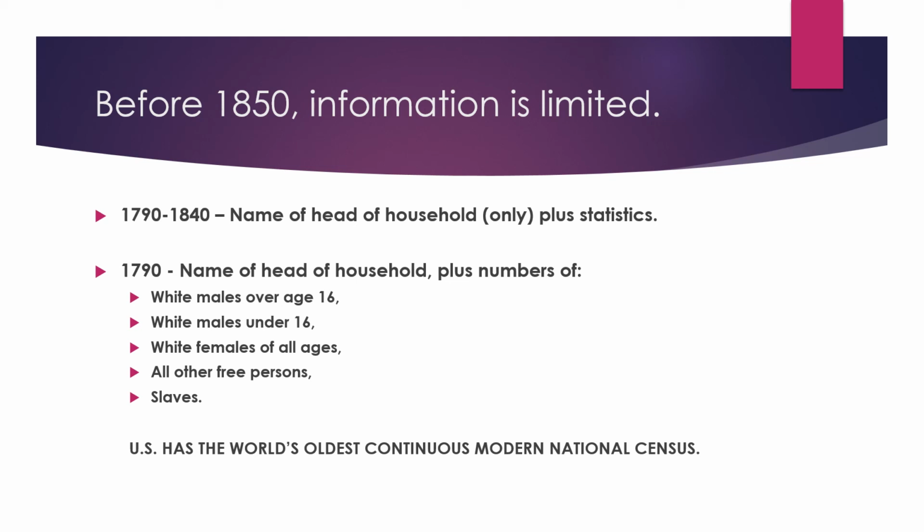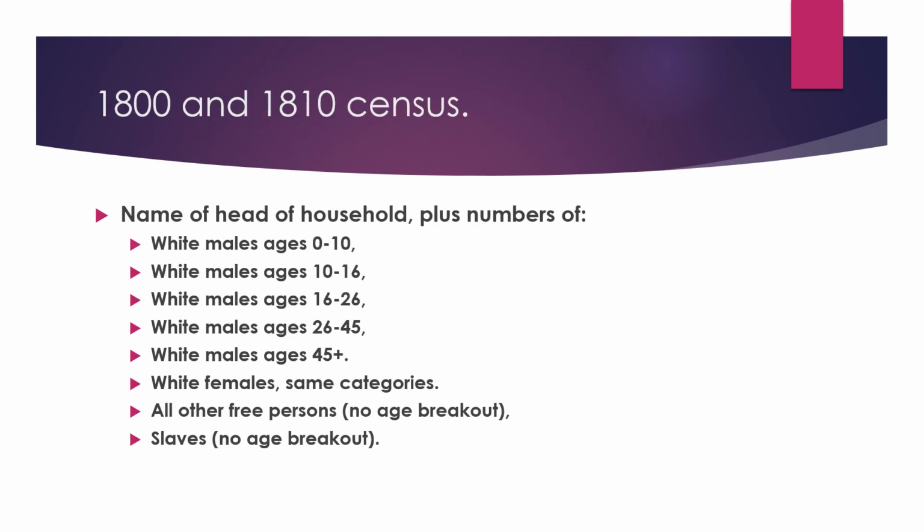1790 names only the head of household plus 5 categories of numbers: white males over 16, white males under 16, white females of all ages, all other free persons, and slaves. 1800 and 1810 add 5 age categories for white males and females. Other free persons and slaves continue to have a single number count.